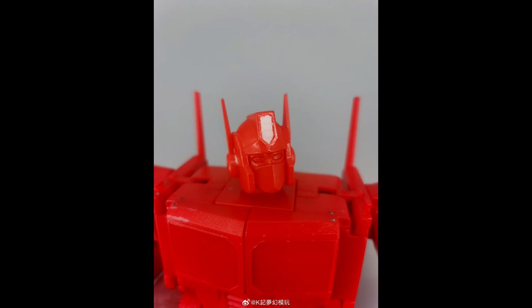Yeah, we got a new pic from KC Toys. This is Jinrai, or their God Jinrai, this Power Master Prime. It's estimated to be out in October. I know they put out the trailer already, and people are just waiting for the bot mode. So there you go, a nice prototype pic of a red Optimus Prime, also known as Jinrai.